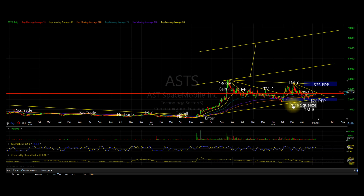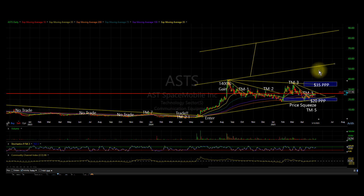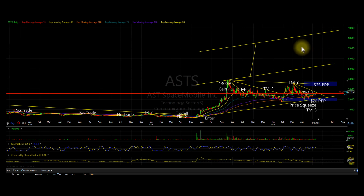Okay, looking at the channel targets on that, it's about a TM5 cycle channel, and so the north channel of that is around $55 or so, which would be close to 100% gain from here. If it hits the X channel on that, it would be potentially 200% plus on it. So let's just look at that here, about 250% plus. Again, good pattern quality on it, so I would not be surprised to see it hit the X channel.